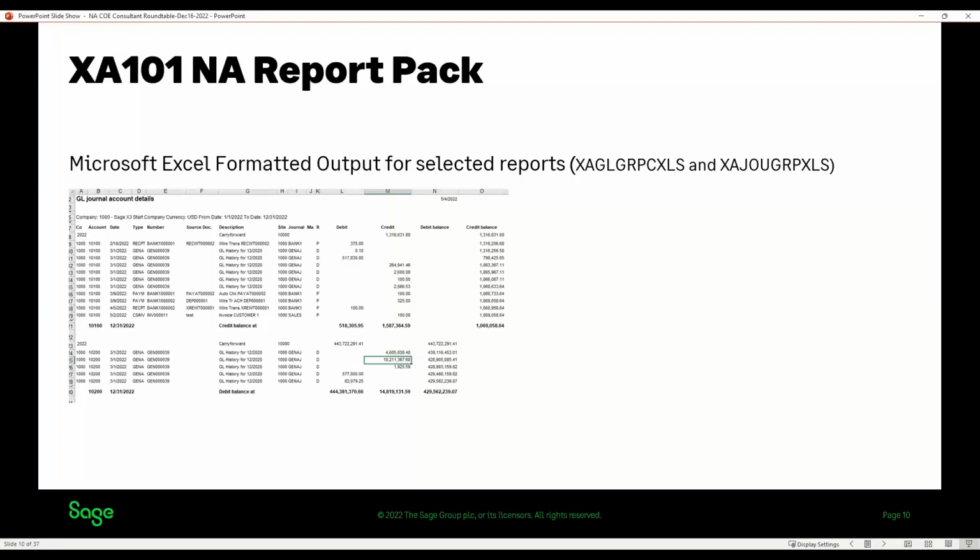So in this next one, what I'm highlighting here there are 2 reports that are included that are pre-formatted for Excel export. Now I realize that you can export any report to Excel, but these ones have been specifically adjusted. The original reports were GL-GRP, which is the GL account balance with journal entry detail, and the JOU-GRP report, which is the journal codes report.